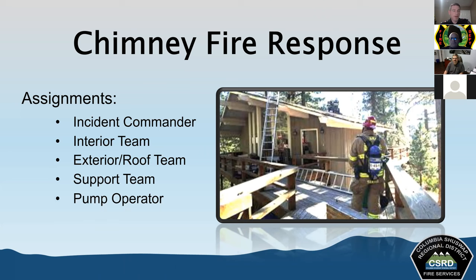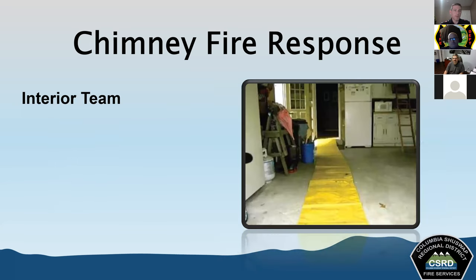So again, the pump operator, pretty self-explanatory. We need somebody to run the pump, supply us with the attack lines with water. If we're pulling that inch and a half up to the front door, ready to go, and we want it charged, we need to have that pump operator there that can run the pump. And if you're running a snuffer nozzle, of course, it's another appliance that's going to need a pump operator to help with. So the interior team, the exterior team, the roof team, and the support team. We'll go through those in a little bit more detail now.